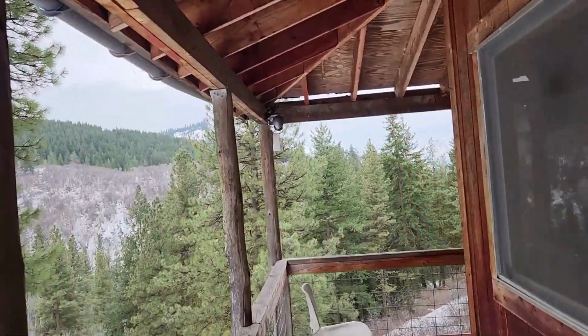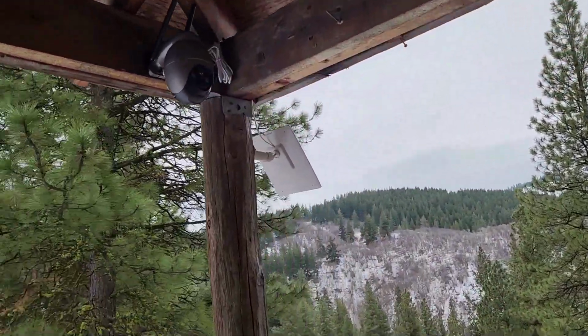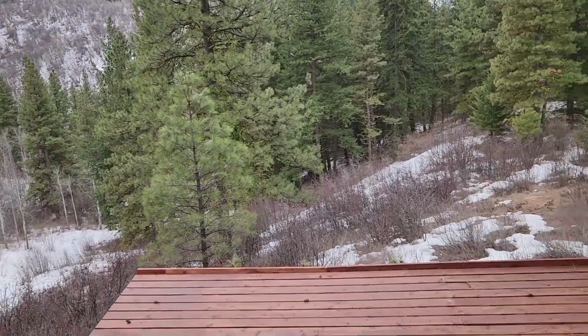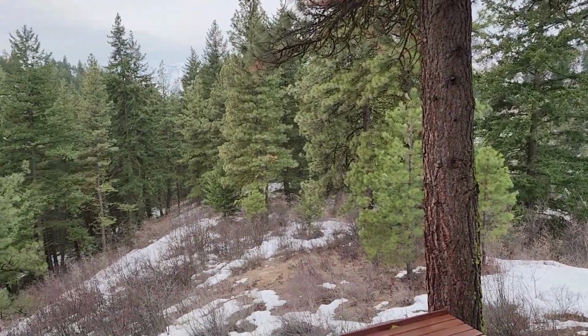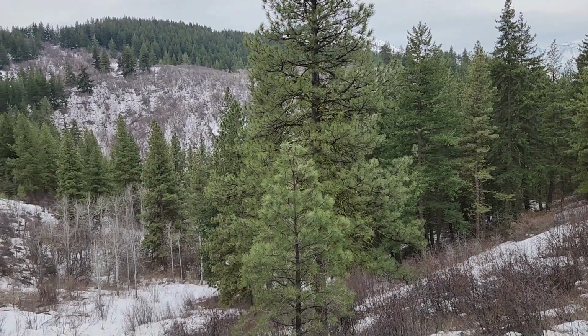Another project for this weekend is installing this 4G camera. Apparently the SIM card it came with is not getting a strong enough signal, so I might need to upgrade to Verizon because Verizon gets a pretty good signal up here. But welcome to the Derby Canyon cabin. Absolutely gorgeous, quiet, serene.